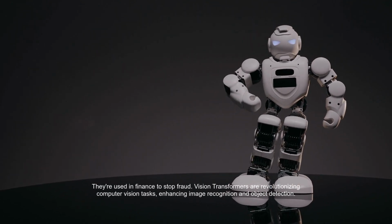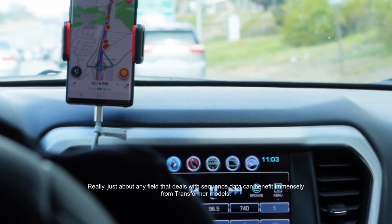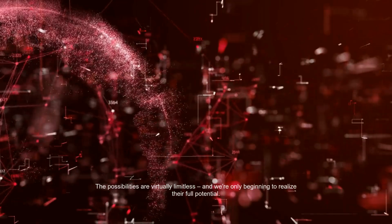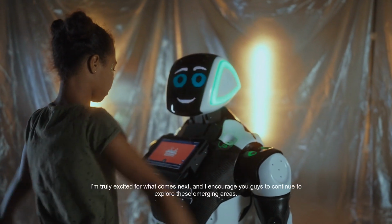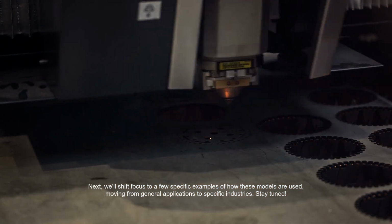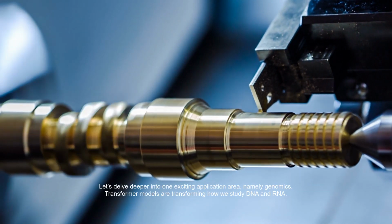Vision transformers are revolutionizing computer vision tasks, enhancing image recognition and object detection. Really, just about any field that deals with sequence data can benefit immensely from transformer models. Think about understanding customer reviews, predicting. The possibilities are virtually limitless, and we're only beginning to realize their full potential. I'm truly excited for what comes next, and I encourage you guys to continue to explore these emerging areas. Next, we'll shift focus to a few specific examples of how these models are used, moving from general applications to specific industries. Stay tuned.